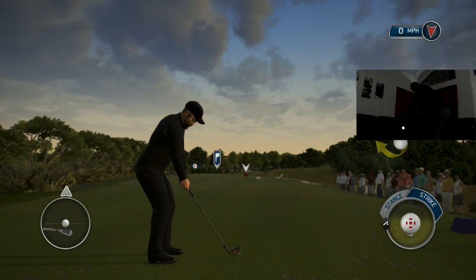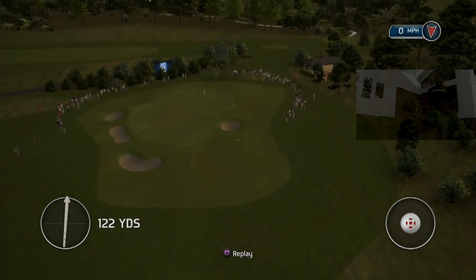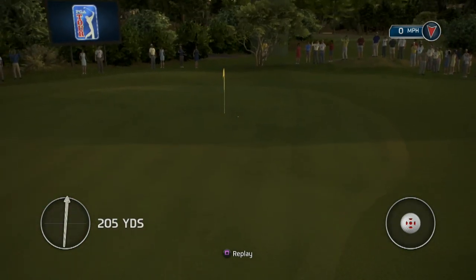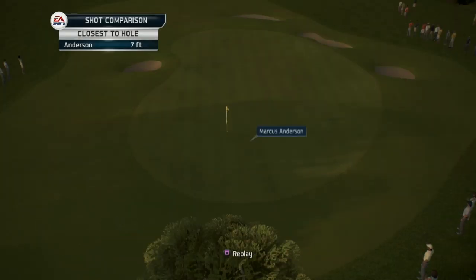Okay, Jim, this is 5. And on the par 3, he doesn't have a hole-in-one yet. Incredible shot. That's a very makeable putt after that approach. Well played again.